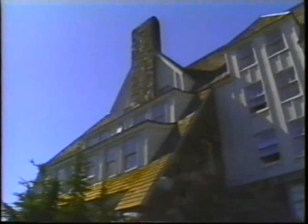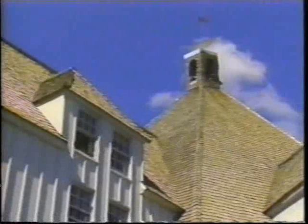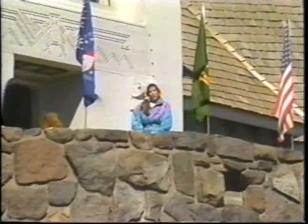The beautiful Timberline Lodge at the base of Mount Hood was dedicated by President Franklin Roosevelt in 1937. In 1972, the lodge was added to the National Register of Historic Places. Not only skiers and snowboarders are in love with Mount Hood, the beauty of the Timberline Lodge and the surrounding wilderness attract visitors from all over the world.